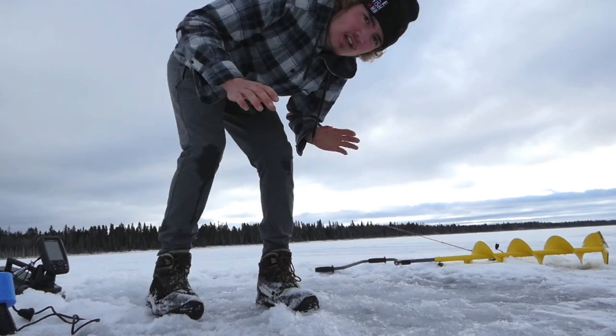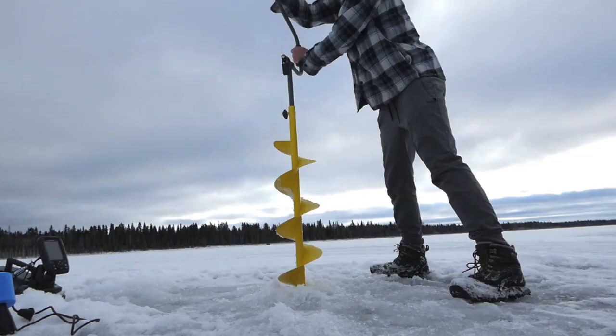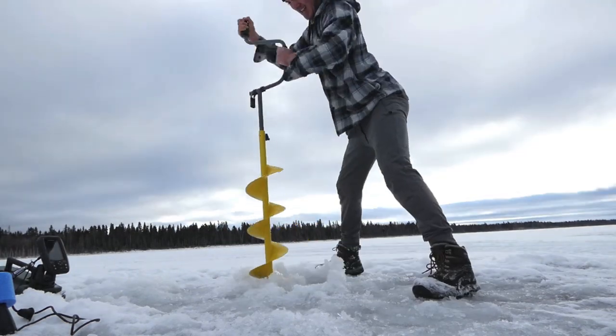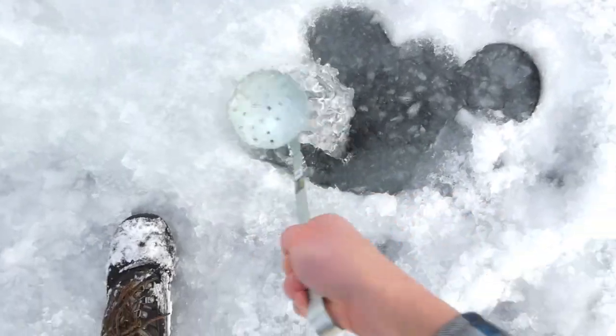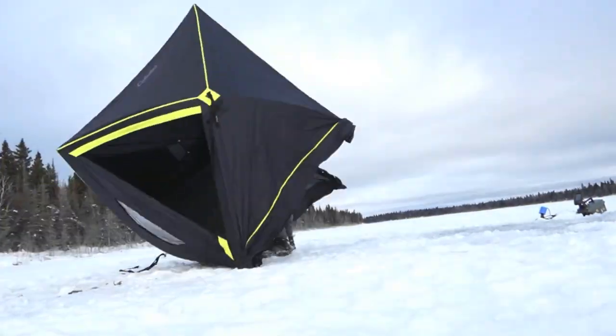I'm going to drill a sight fishing hole. Pop up the shack, we're gonna be able to look at the trout. A giant hole of slush. Back home where I'm from, this would be unheard of. Look how clear that water is.